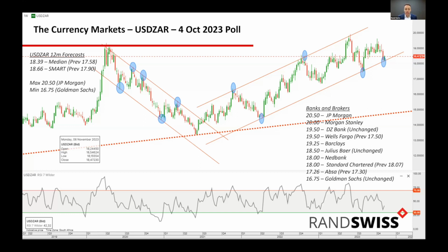Looking at the big banks and brokers, why do we use the poll of big banks and brokers? Because this is what's feeding into their trading desks. This is their house view on where the currency is. Goldman Sachs is unchanged at 1675. Goldman Sachs is always the most optimistic on what the rand can do. Always. I think they had targets of 12 rand not so long ago this year, and I think we went through 20.